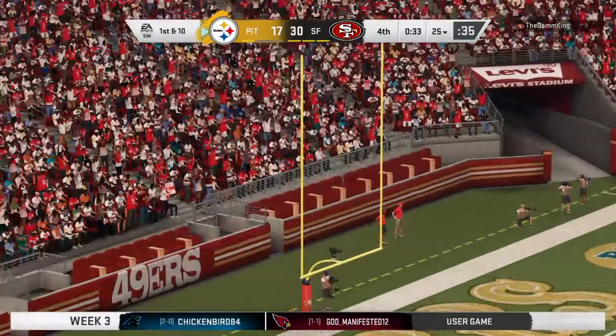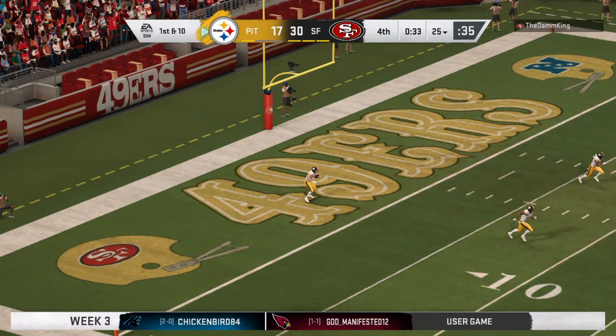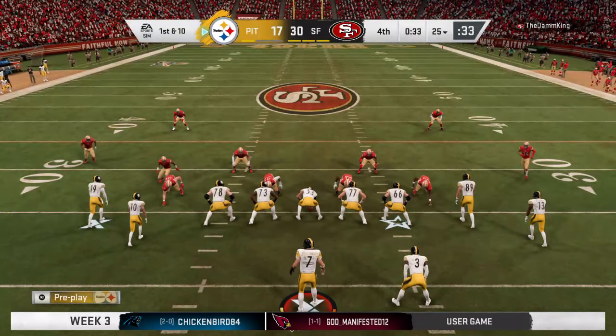He might be leading rushing now, bro. Like 30.